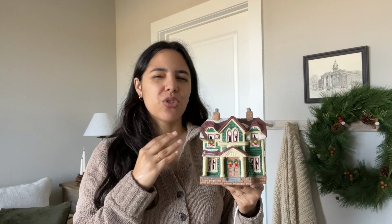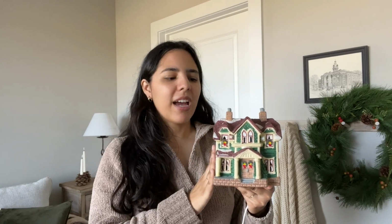So just like the ornament, these little houses, if you like the style, you like how it looks, but you just don't love the color, that's an easy fix. Just a little bit of spray paint and it's a completely new piece. The important thing is the design and the shape, that you like that and that it fits with your aesthetic. This piece might be my favorite.